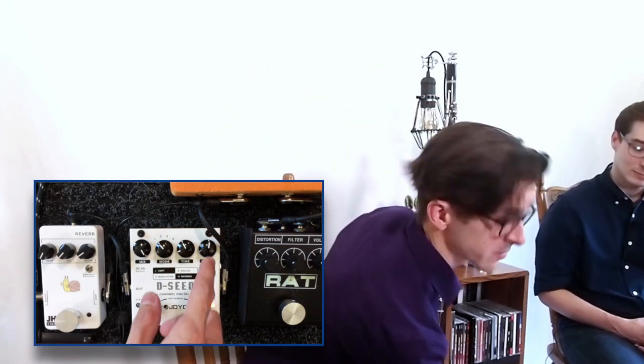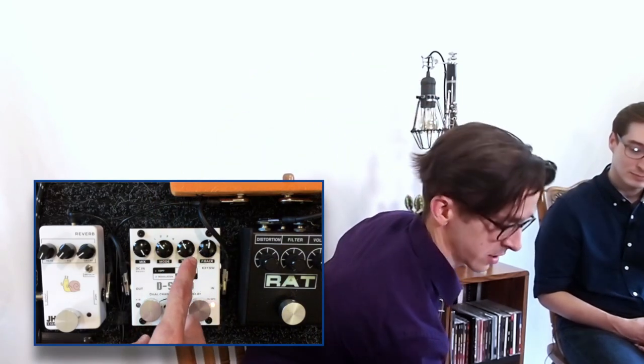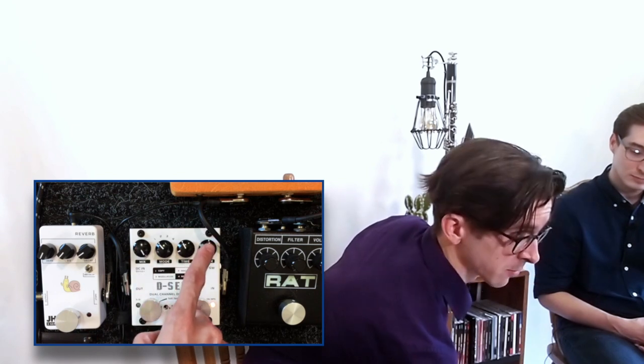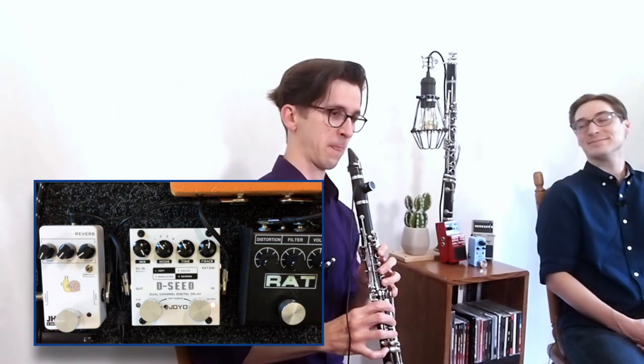Looking down at the pedal board, you'll notice there are a number of different parameters I can change, including the delay time, volume, and number of repetitions. So, let's hear a bit of what this sounds like.